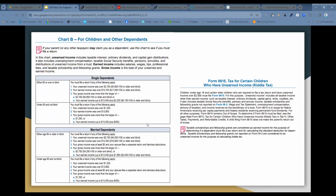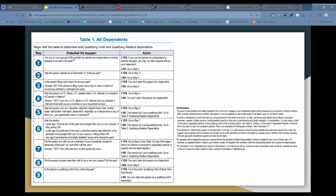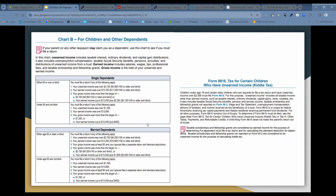Either 65 and over or blind. This is very important. Somebody who's legally blind must have documentation from a doctor that they're legally blind, and they get an extra credit for being blind. And then you have to be careful with the 65 and under 65. There's more credits for people over 65 who have dependents than somebody who is under 65. Married independence is also on there. And it explains, you know, the credits that you can receive and itemized deductions as well.